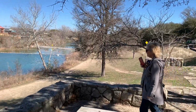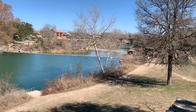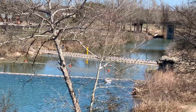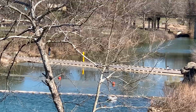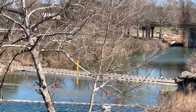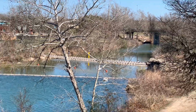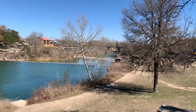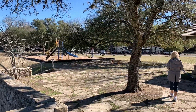And then this is a view of the Blanco River. And I'll give you a better vantage point, but you can see the road where that yellow post is. It's what they call a low water bridge. And that's how we cross to get over on this side of the river. So let me walk you around the corner here.